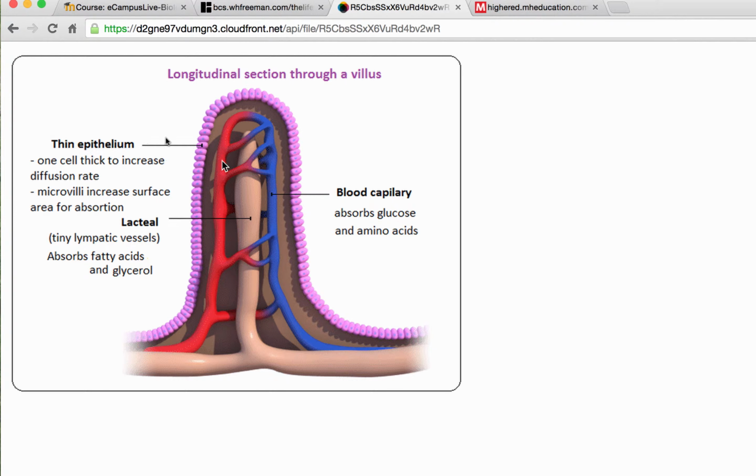Now here, this is where you absorb things like your carbohydrates. These capillaries will pick up carbs, they'll pick up proteins. But one thing that they don't pick up is fat. You might have noticed there's something sticking right in the middle of the villus, and you're like, well, what is that? I know the red one would be arterial in nature, and the blue one would be venous in nature. What's this colorless one? Well, sometimes represented by a green color, this is your lymphatic system.